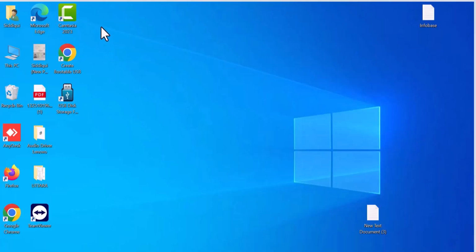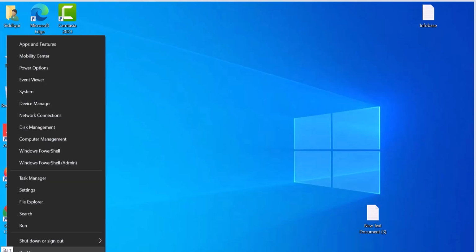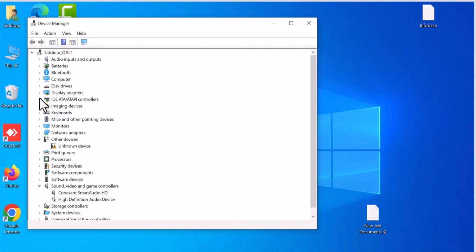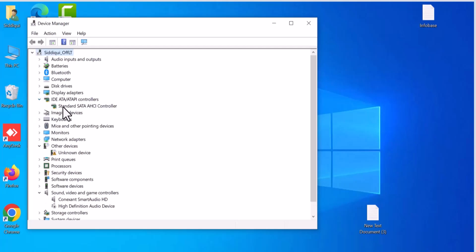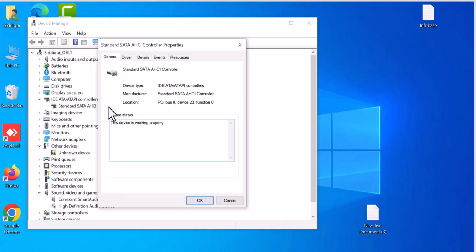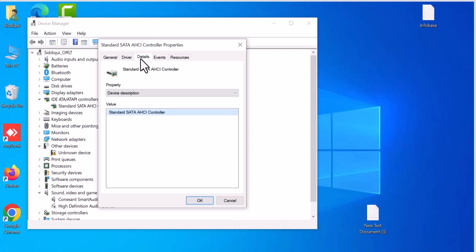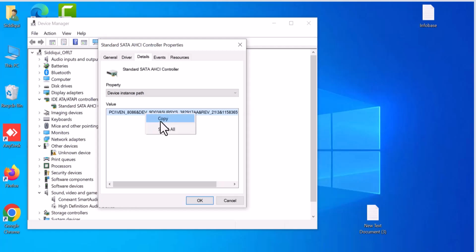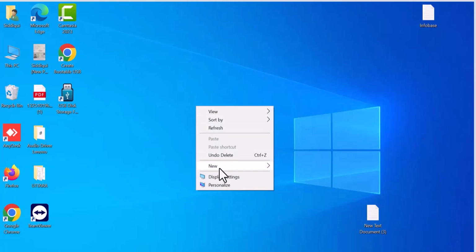Fourth step. Now move on to the next step, only for SATA hard disk users. Right-click on the Start menu. Click on Device Manager. From Device Manager, click on IDE Controller and pick Standard SATA Controller. Click on Details. Under the Property drop-down menu select Device Instance Path. Copy this path by right-click and press OK. Open Notepad and paste it here to remember for later use.